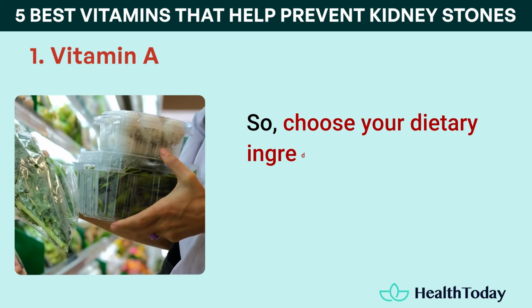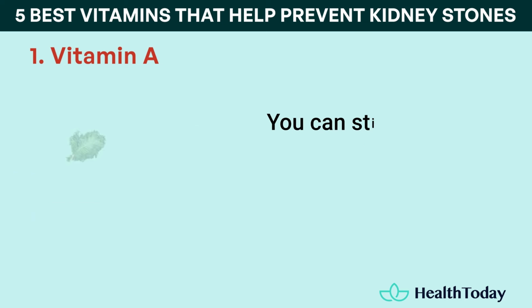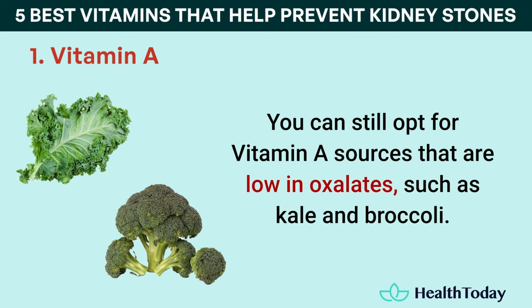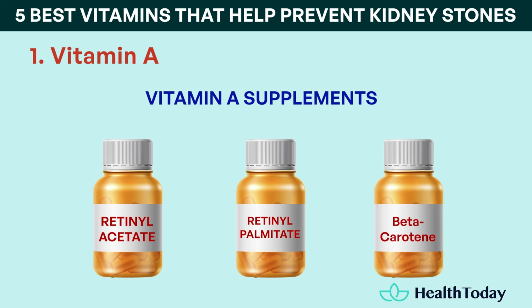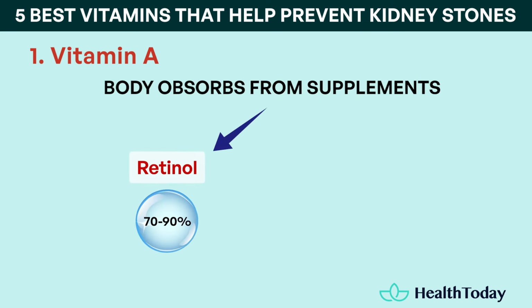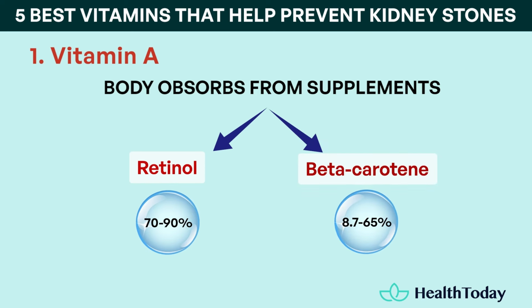So choose your dietary ingredients carefully by considering their oxalate content. You can still opt for vitamin A sources that are low in oxalates, such as kale and broccoli. You'll find vitamin A supplements in different forms: retinol acetate, retinol palmitate, and beta-carotene. Your body absorbs 70 to 90% of retinol from supplements, but only 8.7 to 65% of beta-carotene.